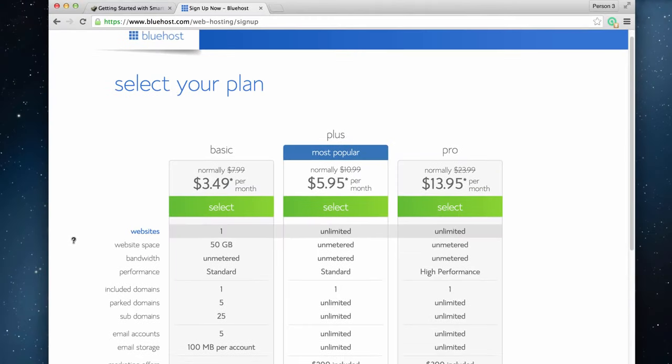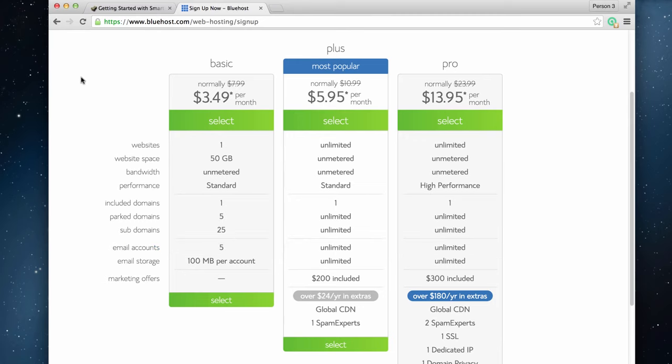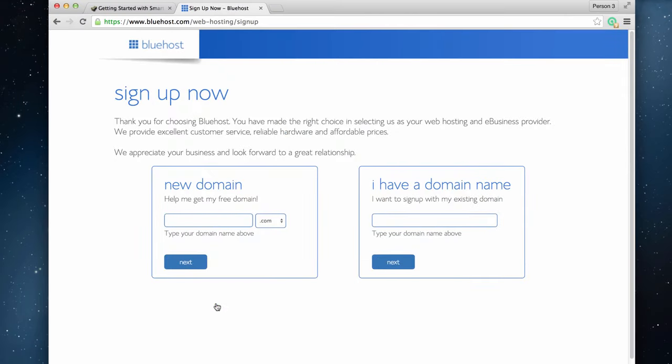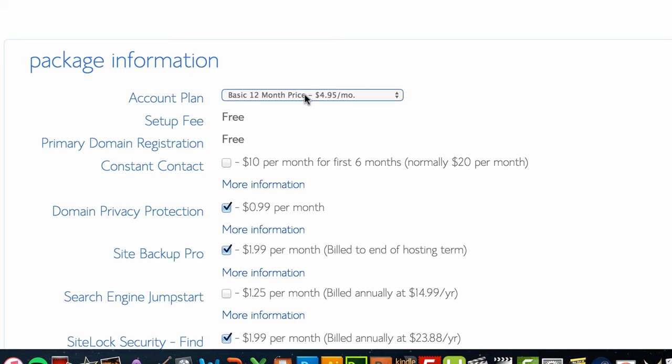If you've decided to sign up with Bluehost, you first need to choose a plan. Usually I just pick the cheapest one, which is the basic plan. After choosing your plan, type in your domain name again into the new domain box on the left and click Next. Fill out all of your account information, then choose what you want from the package information section.